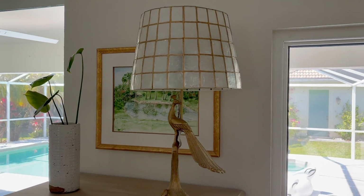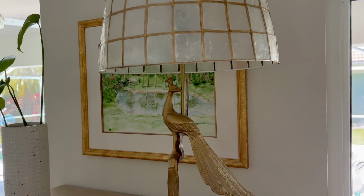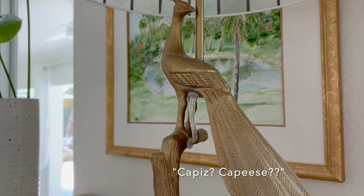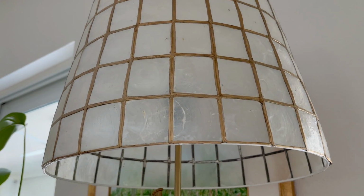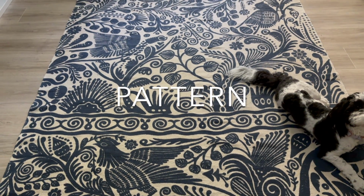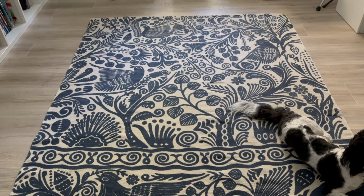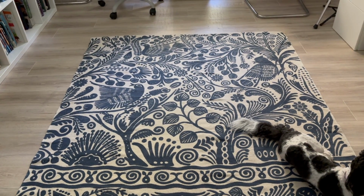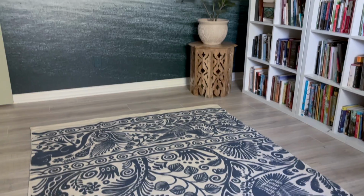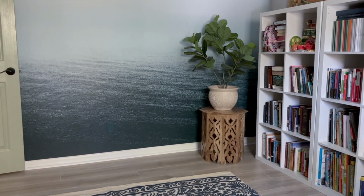And finally, here's a fun peacock table lamp that I just kind of couldn't leave the store without. There's even a Capiz lampshade that matches my other lighting. I love this one. I've had this blue and white patterned rug from World Market for probably 10 years. I even had it on a wall at some point because the graphics are so bold and large scale. Now it works well in our office with the blue ocean mural that we have and a gallery wall.